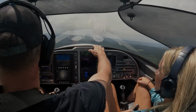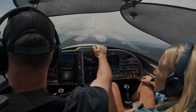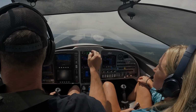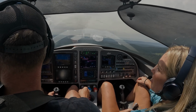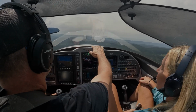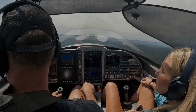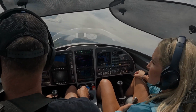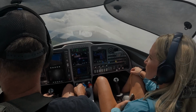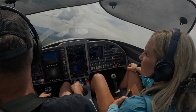Let's listen to the wind one more time. McCall Airport, automated weather observation 2010 Zulu. Wind 290 at 9. We're just going to enter on a 45 to 34. That way we can roll up to the end of the runway. McCall traffic, Legacy 6 Delta X-ray, 3 miles to the northwest. New plan, we're getting a 45 for a downwind to 34, full stop, McCall.